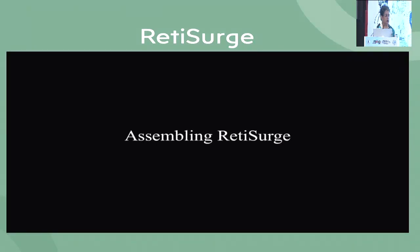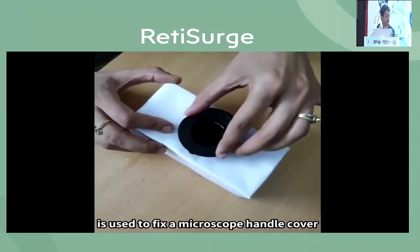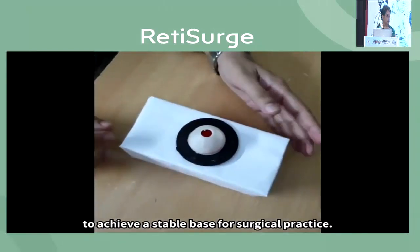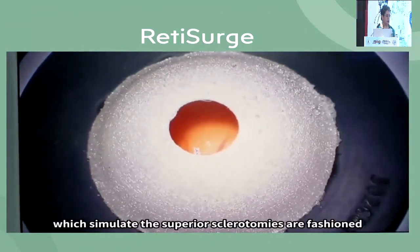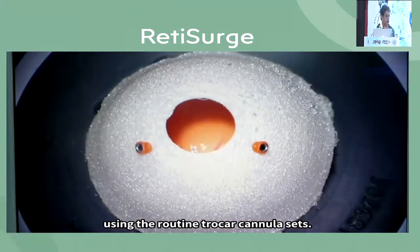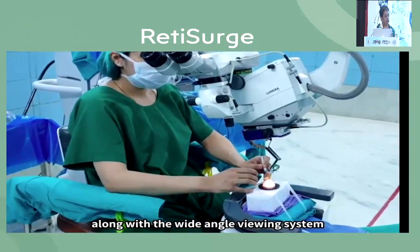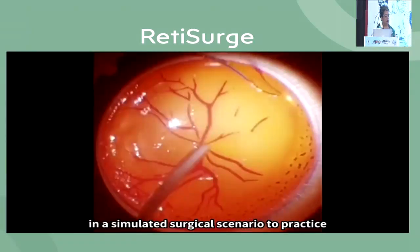Assembling RetiSurg. A cardboard box with a hole in the center is used to fix a microscope handle cover. The model eye is placed over this assembly to achieve a stable base for surgical practice. Two ports which simulate the superior sclerotomies are fashioned in the upper hemisphere of the model eye using the routine trocar cannula sets. This assembly is then used in conjunction with the operating microscope along with a wide-angle viewing system to visualize the retinal film in a simulated surgical scenario to practice various steps of vitreoretinal surgery.